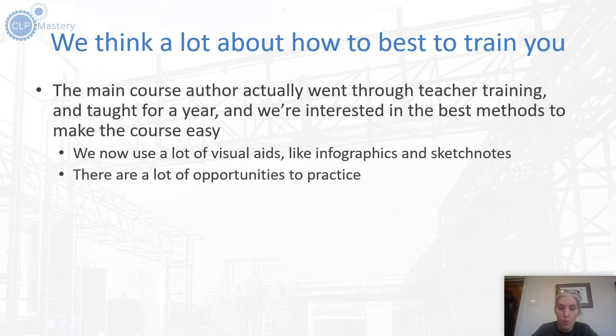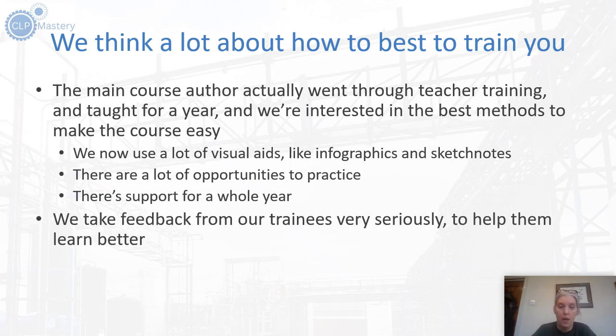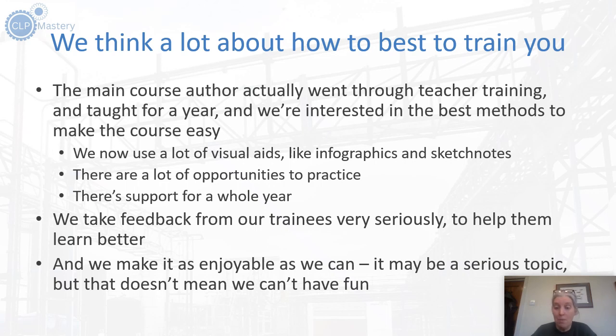There's a lot of opportunities to practice, and of course there's the support for the whole year. And we do take feedback from our trainees very seriously to help them learn better. And we make it as enjoyable as we can. It may be a really serious topic, but that doesn't mean to say we can't have fun.